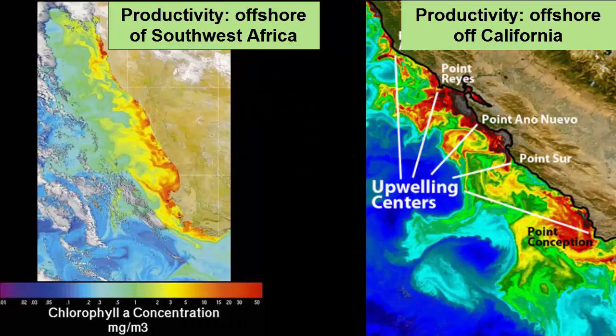This image shows the chlorophyll concentration over a smaller area, just off of southwestern Africa. It demonstrates the high productivity that results from high nutrient runoff along the coasts.